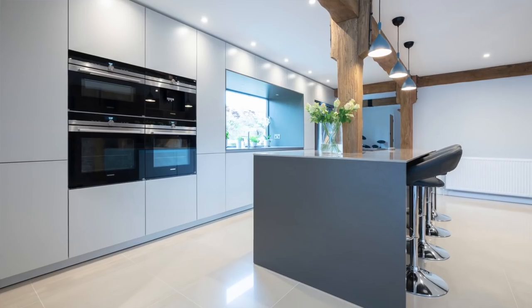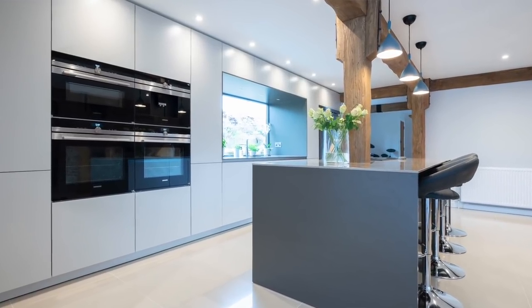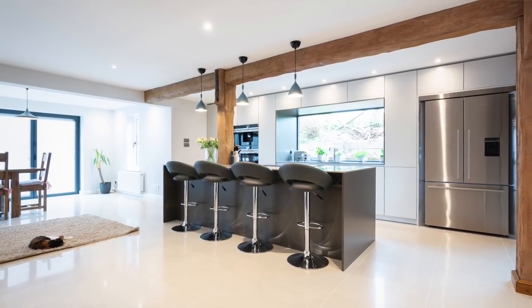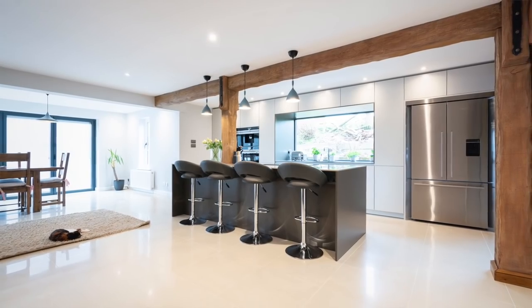So it's been a great design for us, because what we've done here is we've very much mixed what we had, which was a very traditional looking farmhouse, with a modern kitchen. And sometimes people might think, oh gosh, that's quite a stretch to have those two things working together, but they're working really well together. We've had lots of compliments so far, and it's just really nice seeing the old and the new, and they really do complement each other very well.